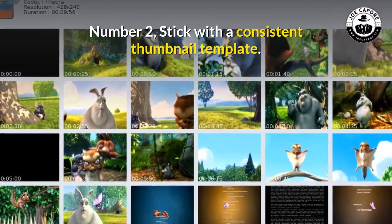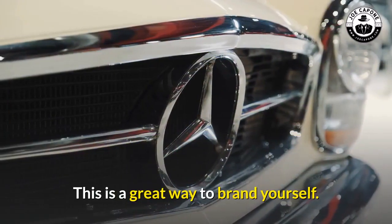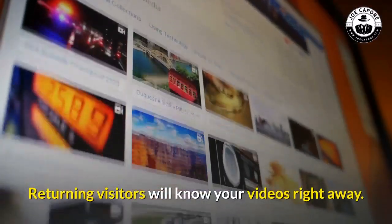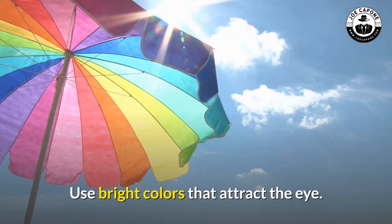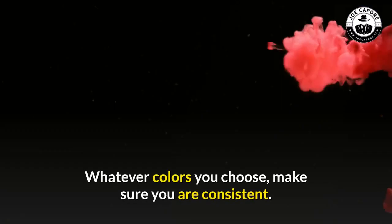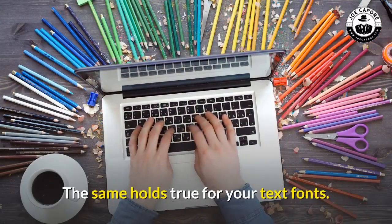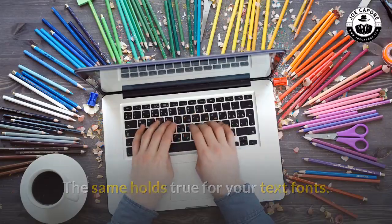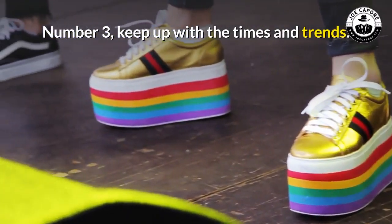Number 2, stick with a consistent thumbnail template. This is a great way to brand yourself. Returning visitors will know your videos right away. Use bright colors that attract the eye. Whatever colors you choose, make sure you are consistent. The same holds true for your text fonts. Be consistent.